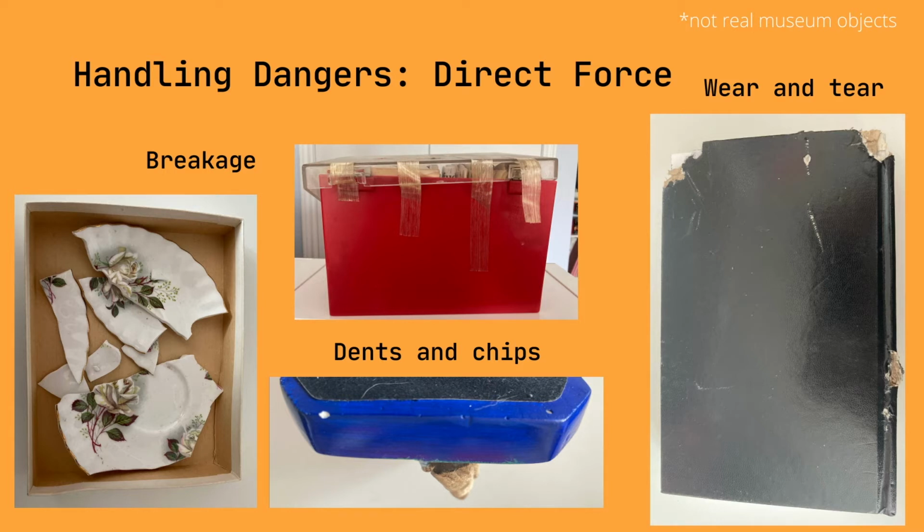Direct force is a major threat to museum collections during handling, and precautions must be taken to prevent damage. Direct force causes physical damage to objects and is considered an agent of deterioration by the Canadian Conservation Institute. Damage presents itself through breakage, dents, chips, warping, and wear and tear. It can be caused by improper handling techniques, dropping the objects, or directly handling items too often. Handling can also introduce dirt, debris, and other pollutants to objects that can cause chemical changes that accelerate the deterioration of the object. Some objects are more susceptible to damage because of their material, making them more fragile.